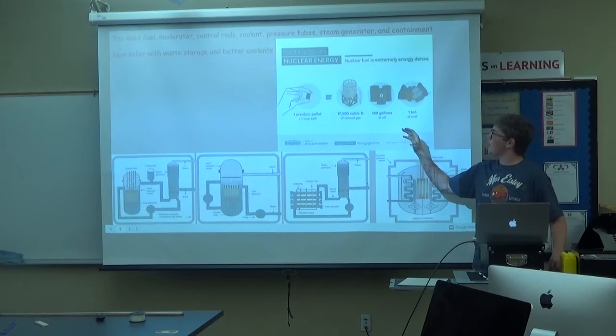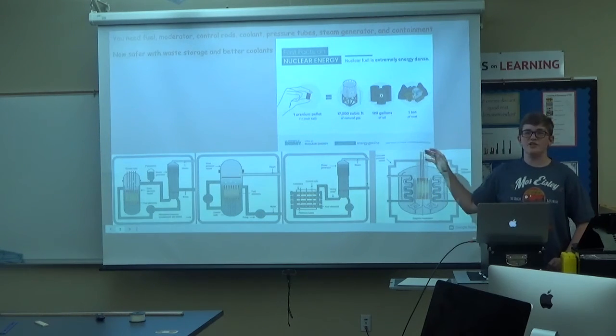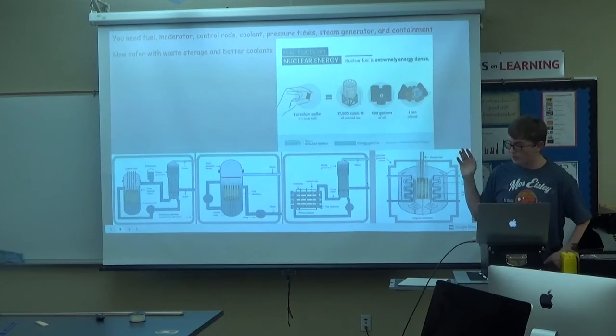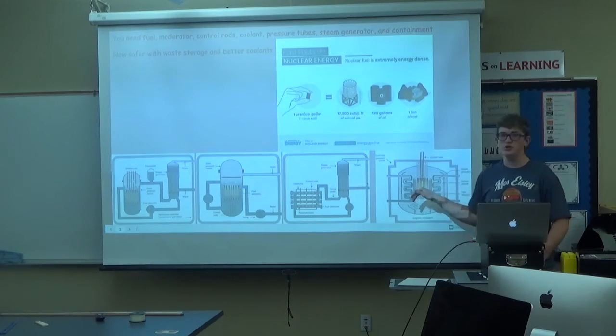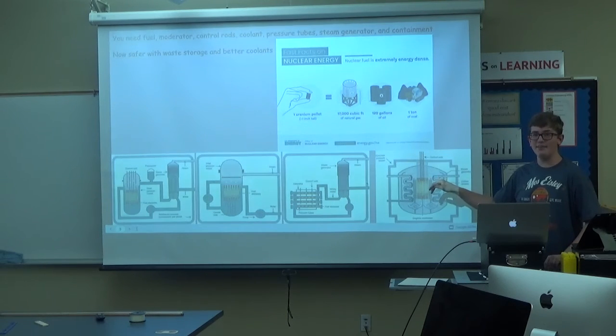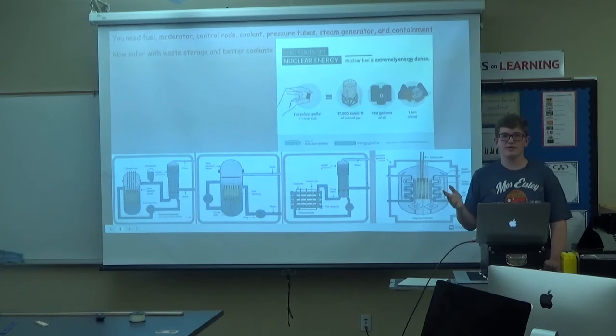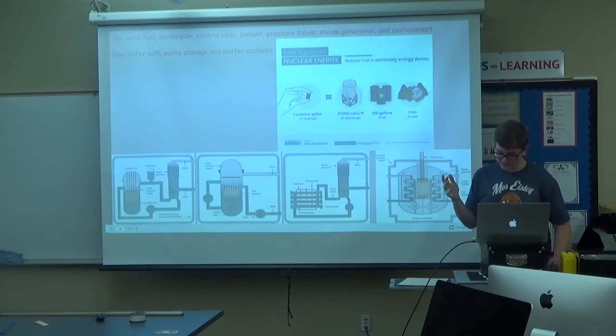a tiny little bit of the waste is dangerous and radioactive. And you can put that radioactive material back into the process and use it a second time for power, and that's why it's also kind of considered renewable.